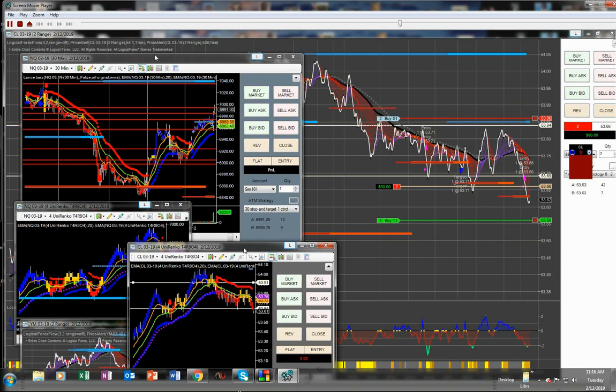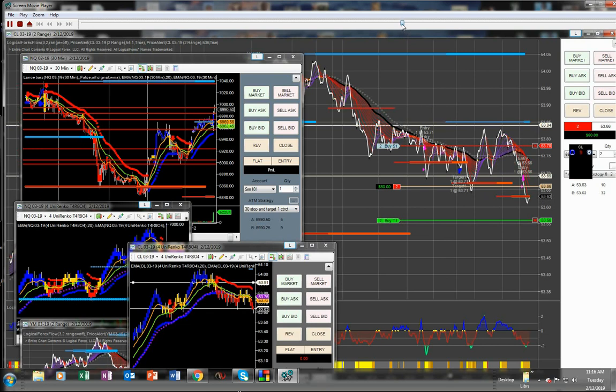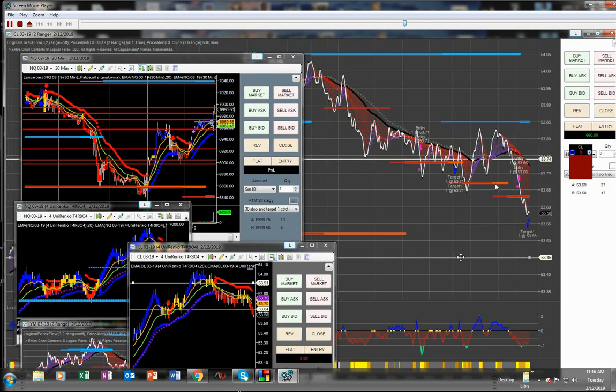Okay, what you're seeing here is crude oil again. You can see the 4-unit Renko here. You can see we broke below this little low. It was in sort of a consolidated box, started picking up some momentum. I started reducing my risk and took a nice little 10 ticker there. So that got me up pretty good on the day.